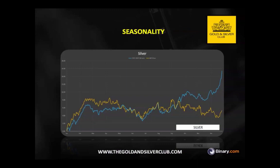January and February are very strong seasonal months, and then in the summer months, particularly from about May onwards, the saying goes in the market, sell in May and go away. So basically sell your positions, go on holiday, and then come back later in the summer when the market starts to recover again, which is not a recommendation, but that's the saying. That's normally when we start to see a correction occur over the metals. But we're not at that time of year yet.